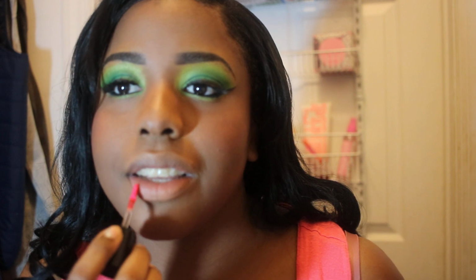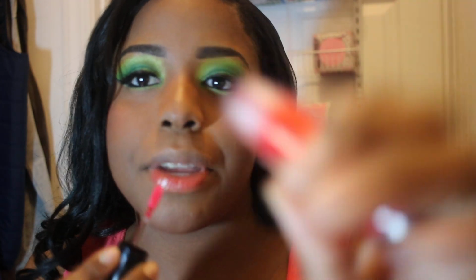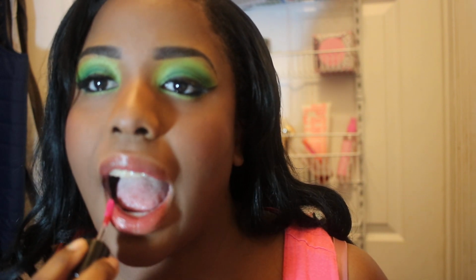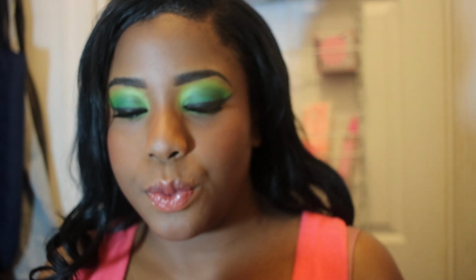Well, first I gotta put my lip gloss on. This is from Stay Golden Cosmetics. Okay, let me zoom in. It's probably upside down, but okay. Stay Golden Cosmetics has these shot glosses. This one is Cur Royal.